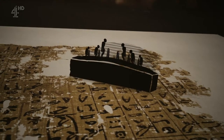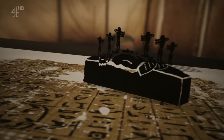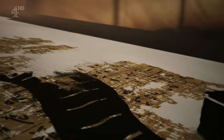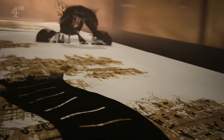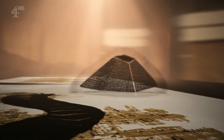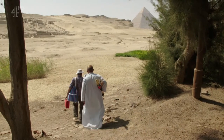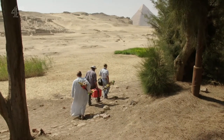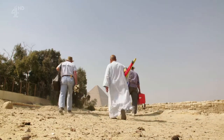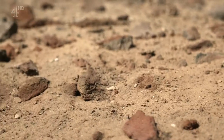He writes that his crew were involved in a scheme to transform the landscape. They opened giant dikes to divert water from the Nile and channel it to the pyramid through man-made canals. Now archaeologists are uncovering evidence for this at the Giza plateau. On the surface, there's no sign of any canals at this site.